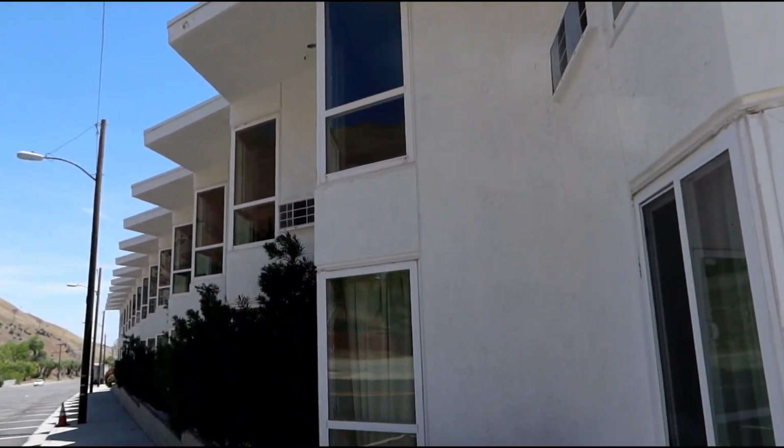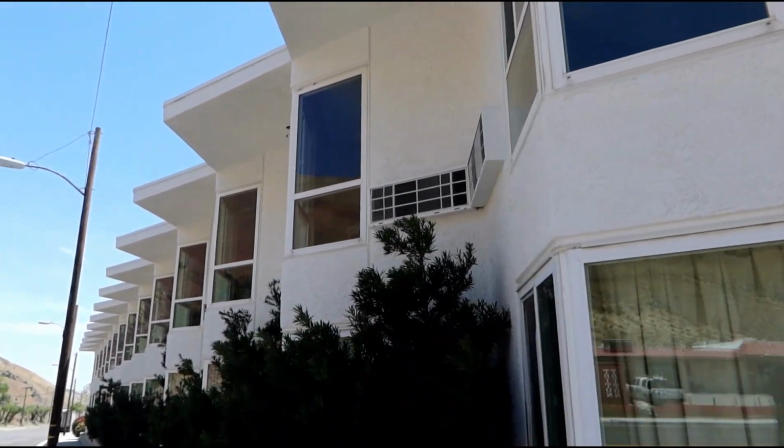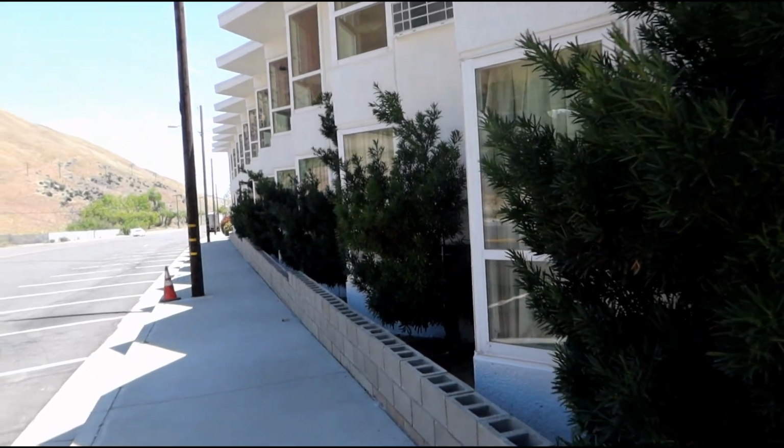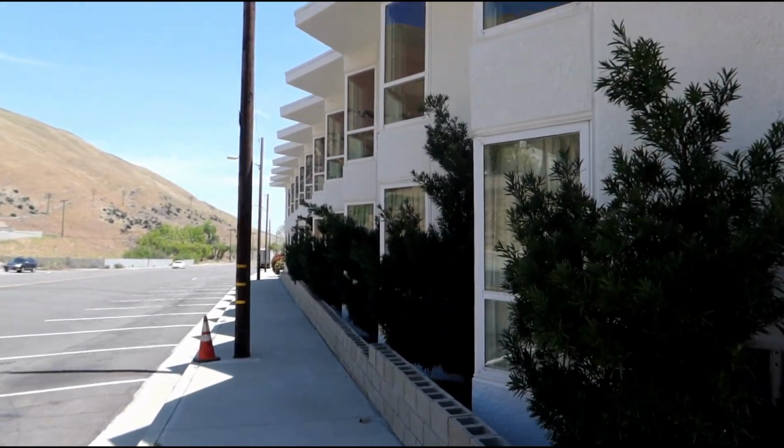Looking at this place now, it looks like it's still under construction, so nobody's living in here yet. Just shows how new it is, though. Like I said, last time I was here, it wasn't.